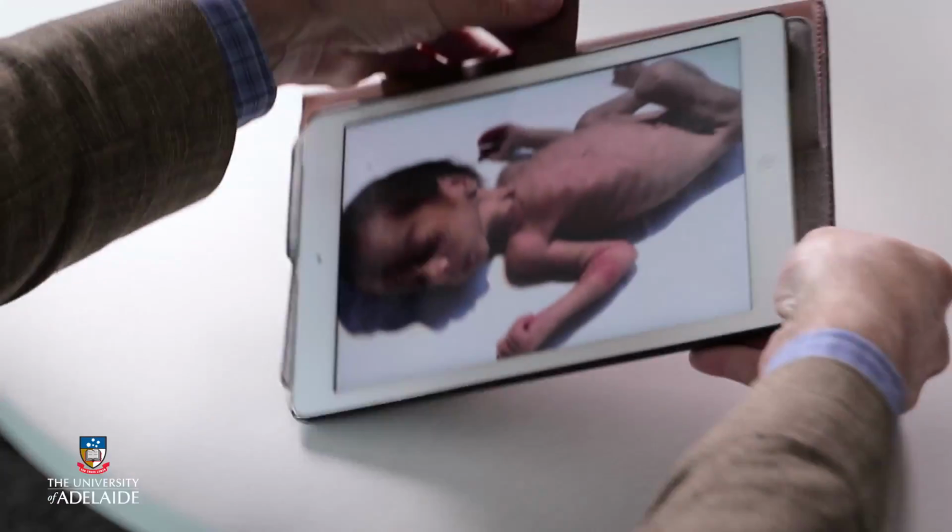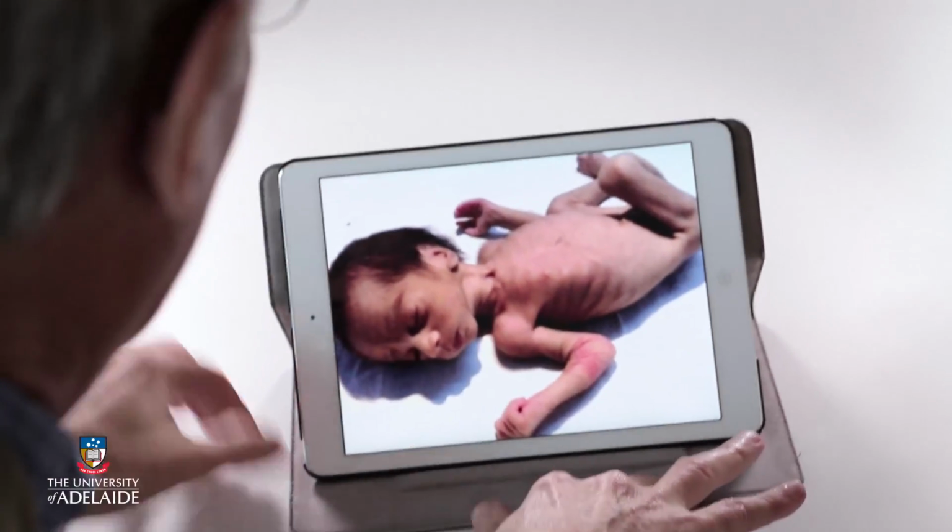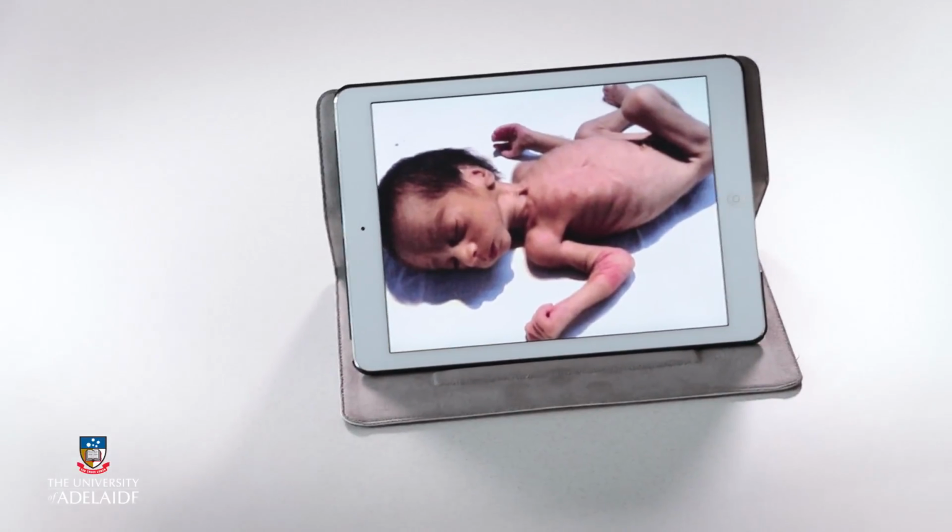Now I'm going to spring something on you that you haven't seen before, team, and this is a picture of a newborn baby. I'd like you to have a look at it for me, please. And perhaps if I could start, Jodie, by asking you to describe what you see.